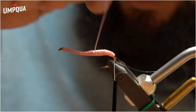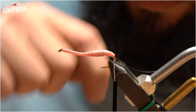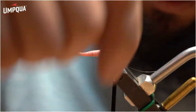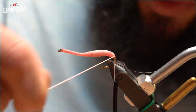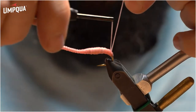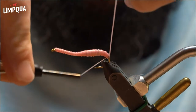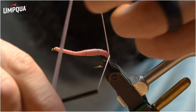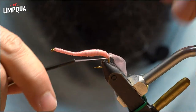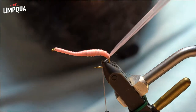And as you can see, it's really starting to look like a worm. Go all the way back down right to the bend there. I'm going to catch it with my thread, then lock it in place. Right there, that's perfect.